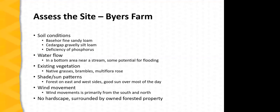Now, water flow. So it turns out that the field that I'm interested in is a bottomland area near the stream. Now, the stream itself, there may be some potential for flooding, but there's actually a drainage from the field above me that runs near the site that I'm going to develop into my forest farm. And so I need to take that into account. And I've had a chance to observe that after several heavy rains. And thankfully, the water doesn't move across the site, it moves around the site. So that was reassuring.